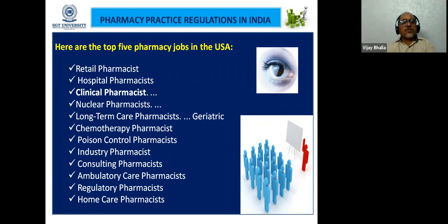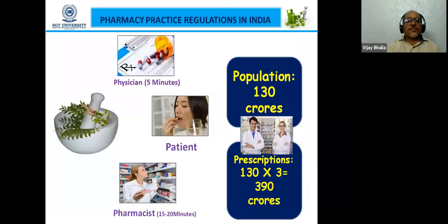So let's look at the top 5 pharmacy jobs in USA. Of course, community, hospital and clinical pharmacists are heading towards the topmost jobs. Then even these days, specialized pharmacists are picked up: long-term care pharmacists, chemotherapy pharmacists, poison control pharmacists, consulting pharmacists, ambulatory care, regulatory and home care pharmacists. So the role of pharmacist in the United States of America is really picking up.